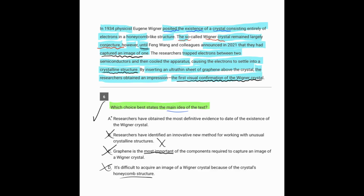So the answer is A, basically saying that researchers have found evidence of the Wigner crystal. And my problem with A might have been that it was the most definitive evidence to date. Like, how do we know that there wasn't some other evidence in the future? So if there were a better answer choice, I might have even picked that instead. But then again, the year where they made the discovery was pretty recent. So maybe that's going along with the idea that it's the most definitive one to date. Like I said, if there were a better one, maybe we would have picked it, but the answer here is A.